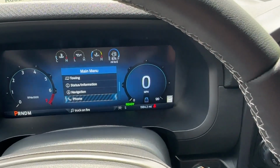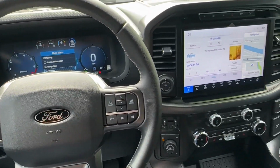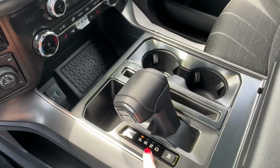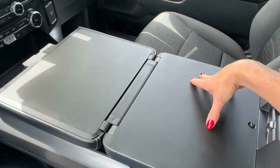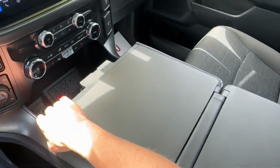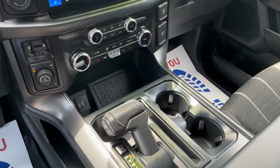And I'm glad the vehicle tells me it's ready to go, because with that POWERBOOST engine, I can't even tell it's running. It's so quiet right now. Here with our center stack, I think you're really gonna like this feature, especially if you do any work in your truck. This is the perfect size for a laptop, or if you like to have lunch in your truck too, it's perfect for two. Let's put that away and put this back so we can drive when we need to.